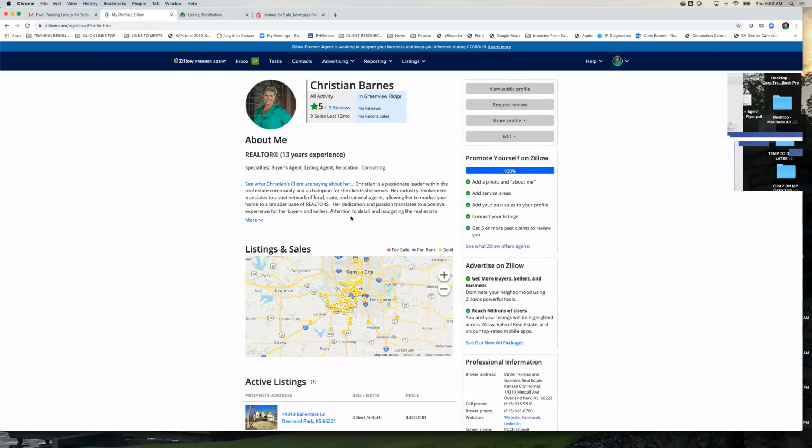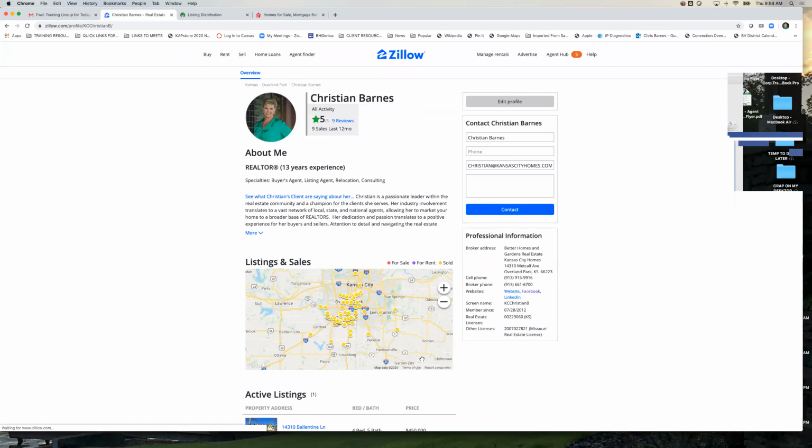So a couple navigation things for you as you get in here. This is where you're going to branch off and start updating your profile. What I want you to do first is click View Public Profile right up here, and I want you to see what your profile looks like. What information is missing? Do you have an About Me section?